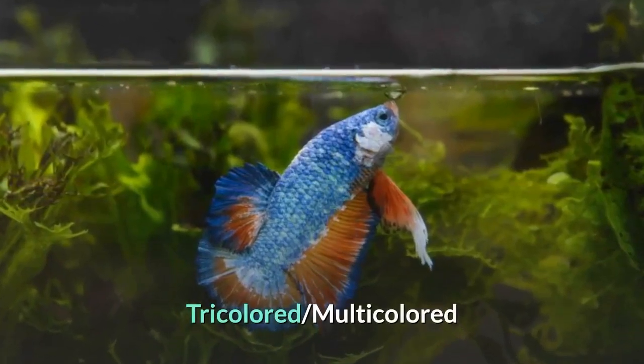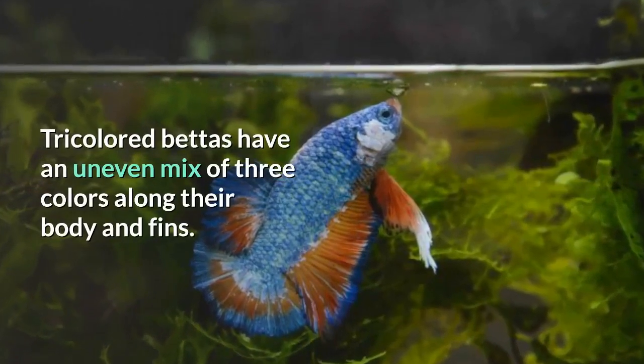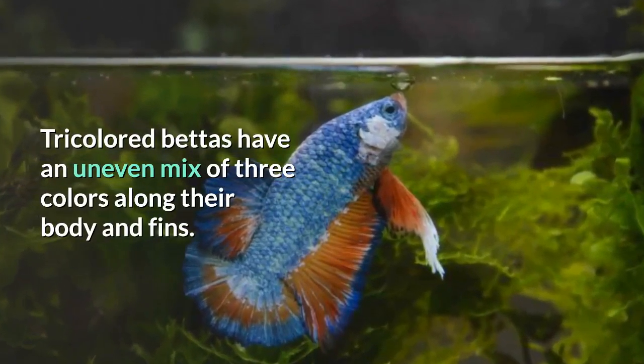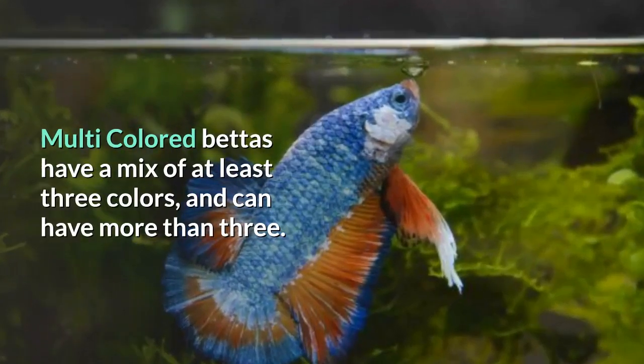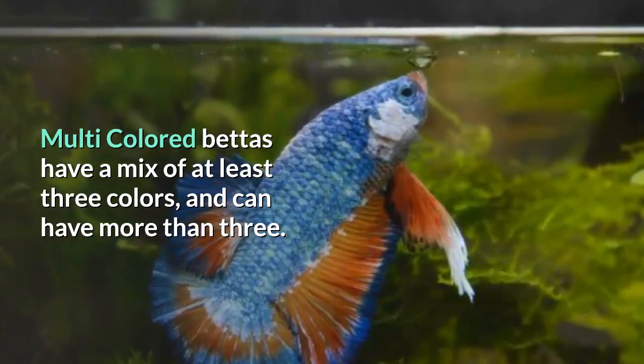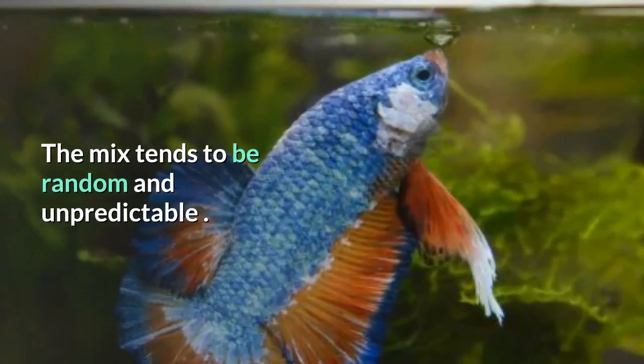Tricolored, multicolored. Tricolored bettas have an uneven mix of 3 colors along their body and fins. Multicolored bettas have a mix of at least 3 colors, and can have more than 3. The mix tends to be random and unpredictable.